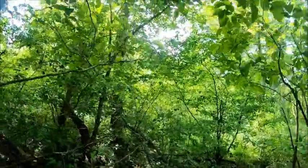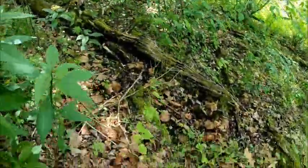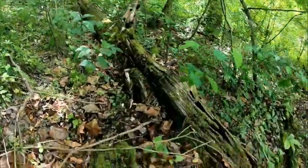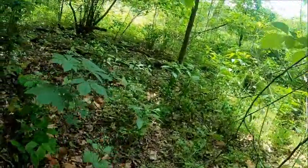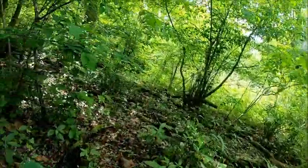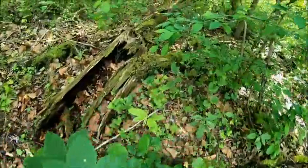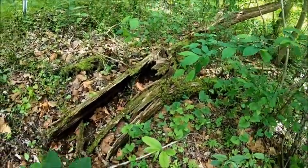Yeah, that, let's see. Let's get down here. A lot of garlic mustard, of course. That's one of my favorites, too. See, now, all this moist stuff, you would think that there would be all kinds of mushrooms in here. Oh, look, another buckeye. And another nice little buckeye tree. Oh, another little pawpaw, too. Look at that. Oh, my.